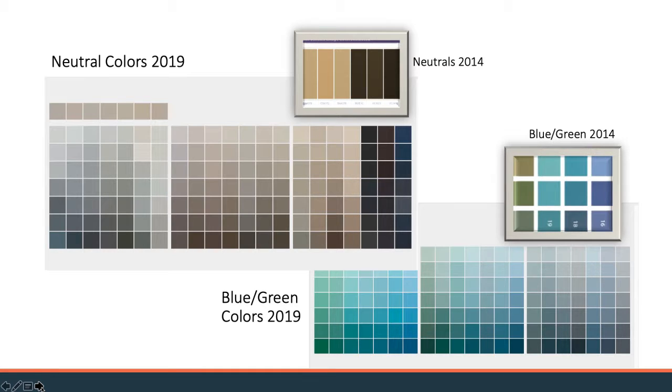So if we look at something like Renaissance, we can see that the colors they chose for their site in 2014 are called neutrals. Well, what do neutrals look like in 2019? Or blue-green palettes in 2014, and what do those look like today? They're very similar, but you can see that there are very subtle differences in color, and whether something looks in or out of season has a great deal to do with the color.